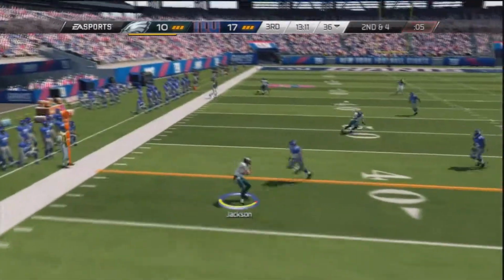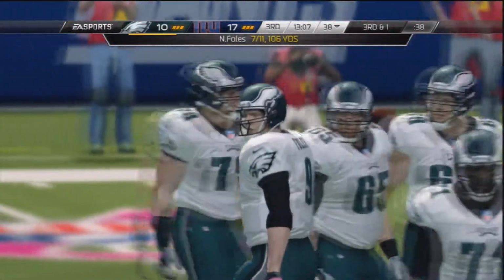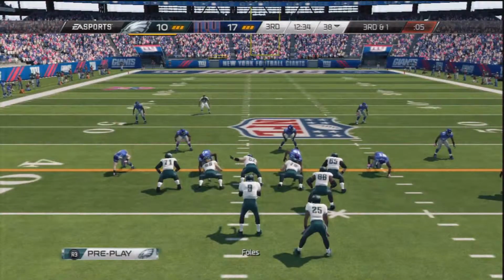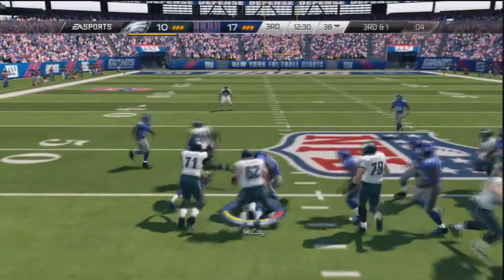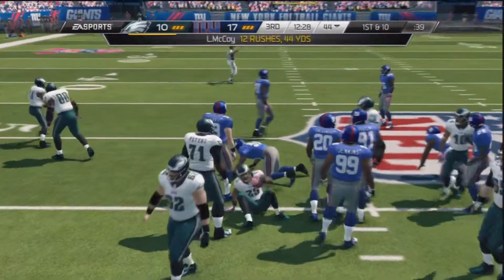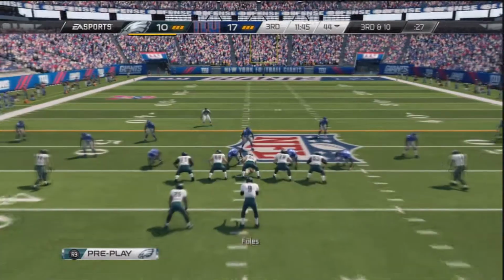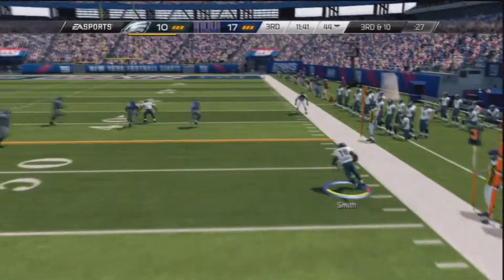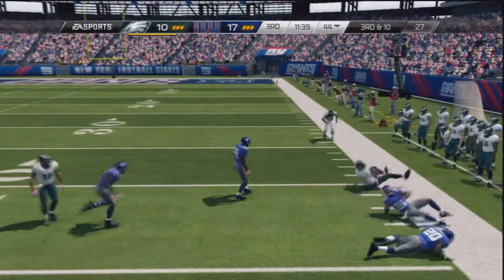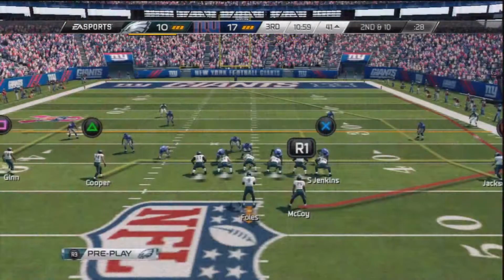Foles is going to fire and find Deshaun, who would be stopped 1 yard short as Foles goes over 100 yards on that throw. And now on 3rd and 1, Foles hands off to LeSean McCoy. McCoy up the middle and gets the first down. 12 rushes for 44 yards for LeSean McCoy. And now on 3rd and 10, Foles fires, finds Smith, and Smith's going to hurdle, but he has the first down on that play for a 15-yard gain.